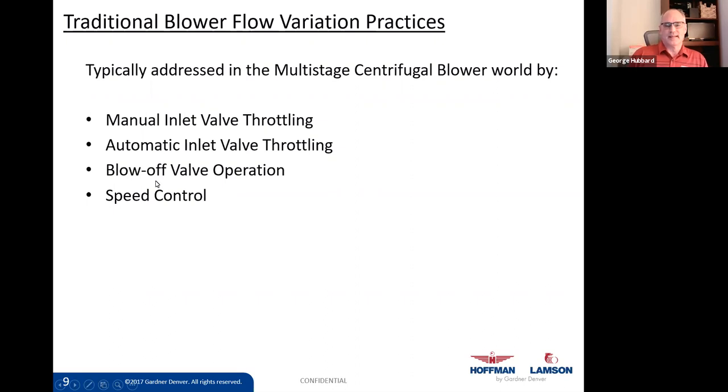One other way that some sites have changed the flow at their process is to put a blow-off valve in. I don't see this too much. When I do see it, we like to have a conversation, because that's just wasting energy. You're putting the energy into moving the air and compressing the air, and then you're just blowing it off to the atmosphere. And the best way to do flow control on a multi-stage is with speed control, and that would be a VFD.